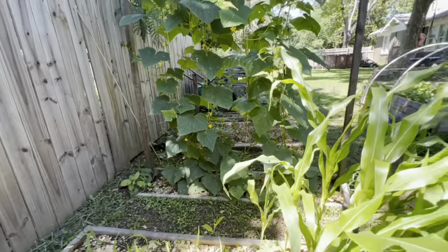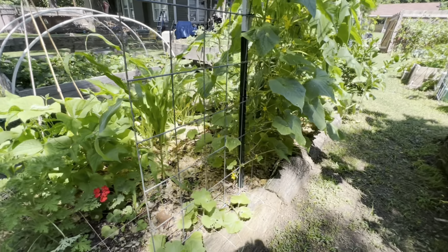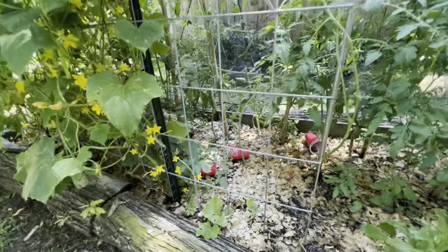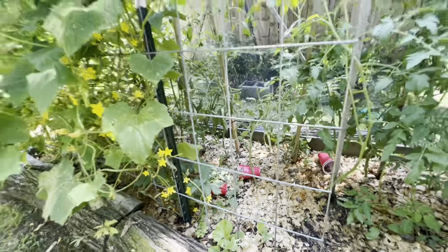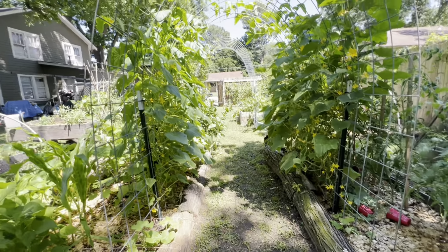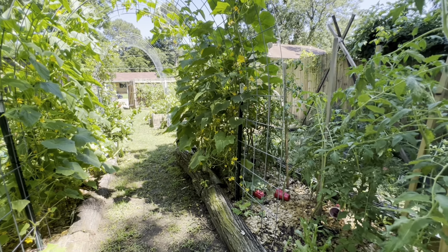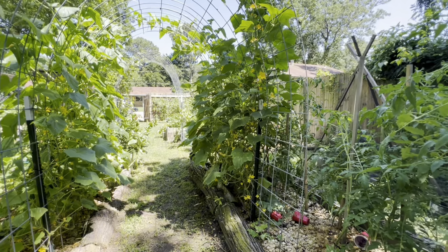I put some melons over here, and they're just now starting to reach the trellis. Everything that came up and is reaching the trellis is honeydew. On this side is the only sugar baby that came up, and it's kind of struggling, probably because everything around it might be shading it out. But everything's so tall, so there's nothing I can do about it now. It's just slow to come up.